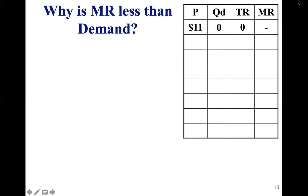Okay, so let's take a look at why that is. Take a look at this chart. Imagine we're looking at a monopolist. Maybe it's PG&E. Maybe they're deciding what price they want to charge for a kilowatt of electricity. Okay, let's go through an example of the demand for this firm, and let me show you why the marginal revenue is actually less than the demand. So if the price was at $11, the quantity demanded would be 0 because it's just too expensive. No one in that market is interested in paying, let's say, $11 for a kilowatt of electricity.